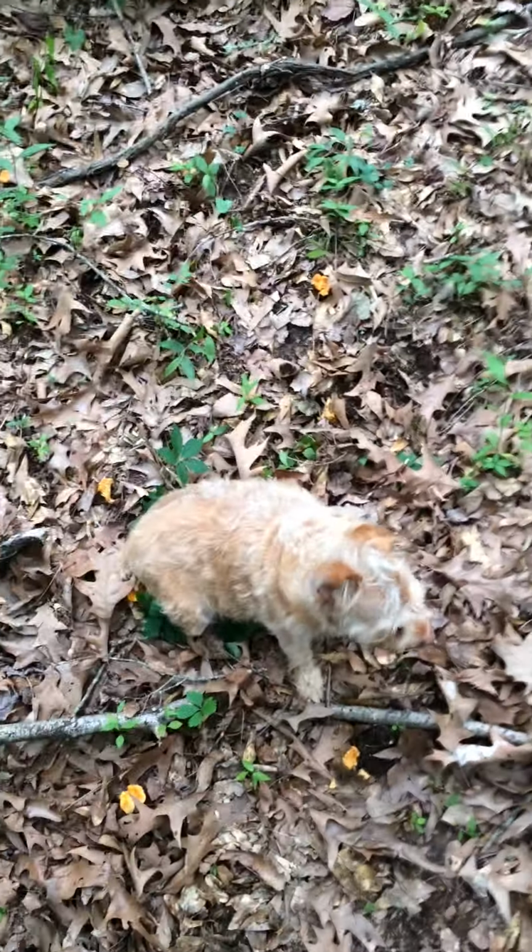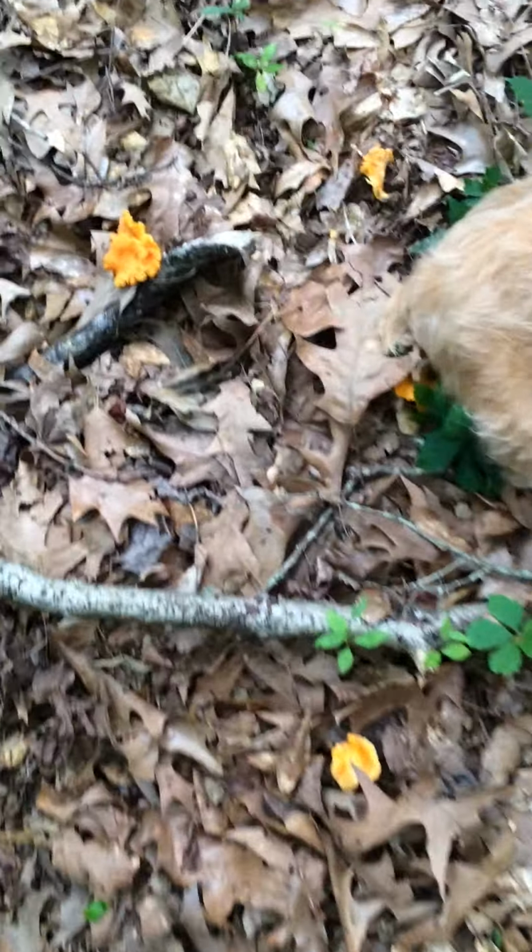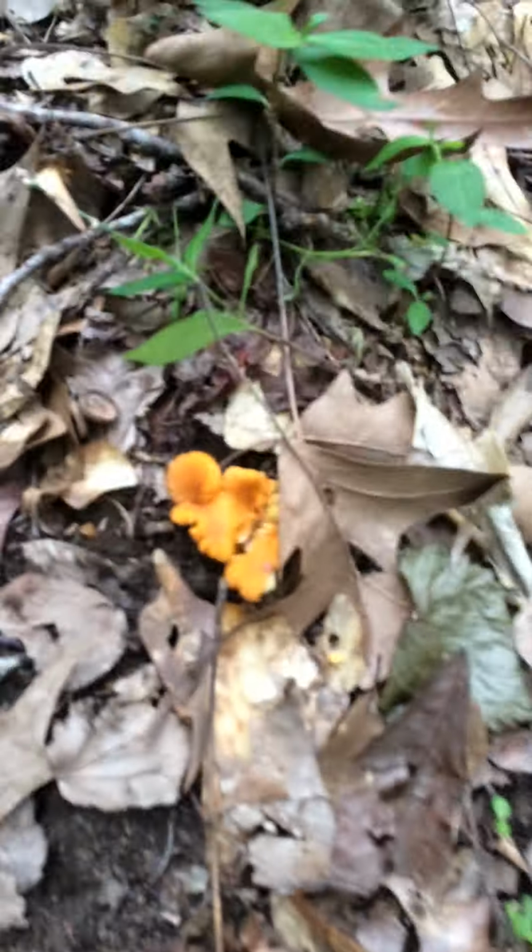We're here at Luxville Park the last week in May, and we found some chanterelle mushrooms. Now, chanterelle mushrooms, excuse me there, hero. Chanterelle mushrooms are considered to be a choice edible.